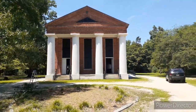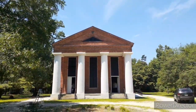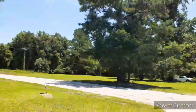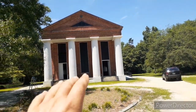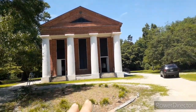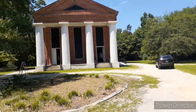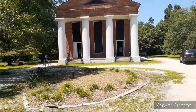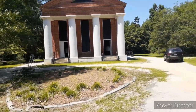So this is it from the front. Driveways, cornfields, massive Greek Revival style architecture. A current churchgoer, he's working over there, told me that they believe that the church is in the same location that all the other churches have been, and that the bottom row of bricks is from the original church in 1802. Now, the thing about the church in 1802 was it was the first brick church in South Carolina. And they used to call it the Brick Church.